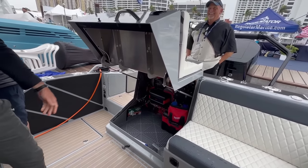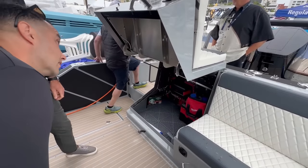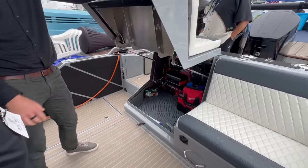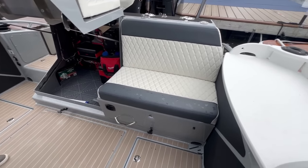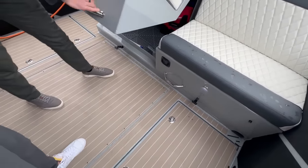Mainly just for storage, and we're using the digital switching module for our engine battery controls. The other side's pretty much storage as well, but we have the fillet table in right now, so it won't open up all the way at the moment. Fish boxes on either side, they pump overboard.